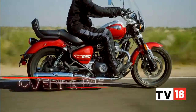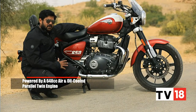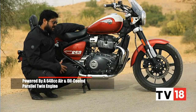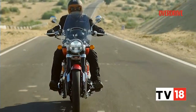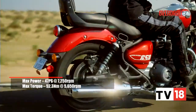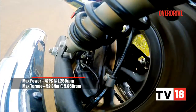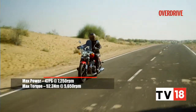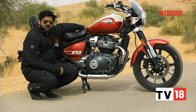Now, at the heart of the Super Meteor 650 is that same highly refined 648cc parallel twin motor that we've seen previously in the Interceptor 650 and the GT 650 models. And although this motor produces the same amount of power and torque, which is around 47 PS of peak power and a little over 52 Nm of peak torque, well, this motor is tuned to produce a lot more torque lower down the power band, just like a cruiser should.